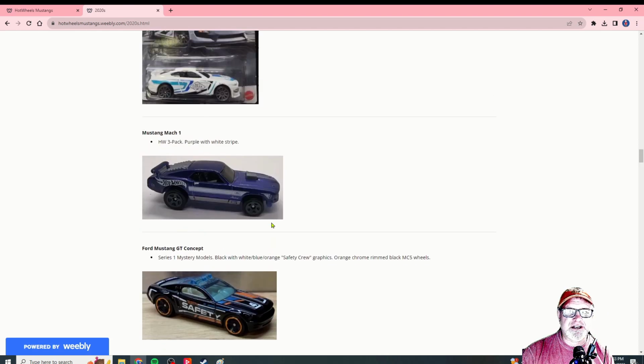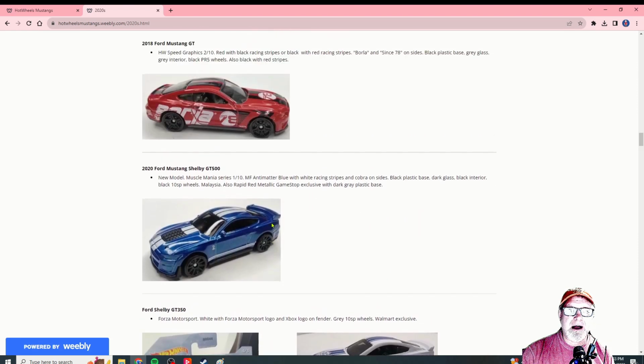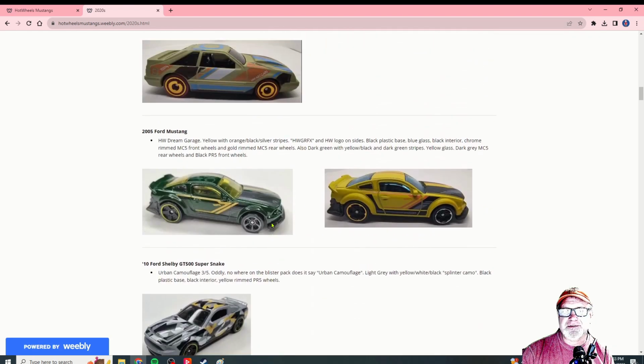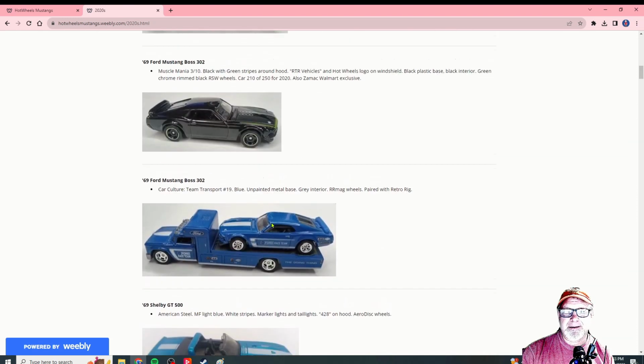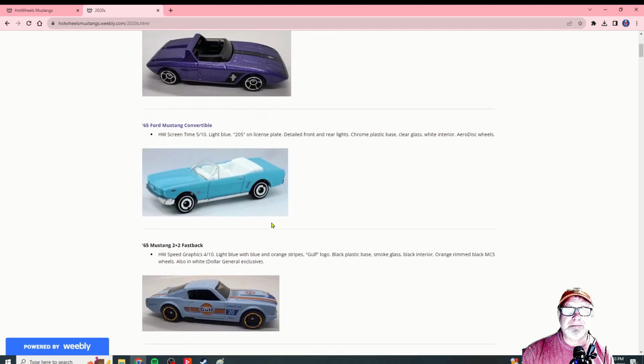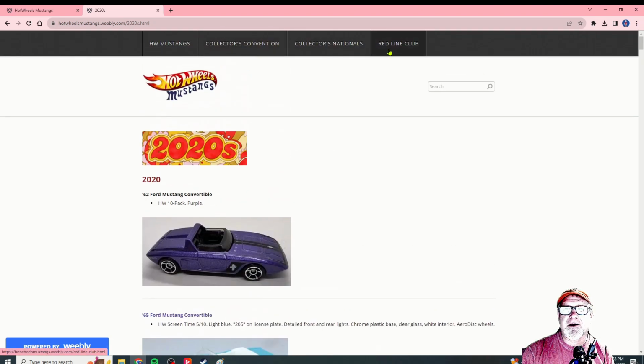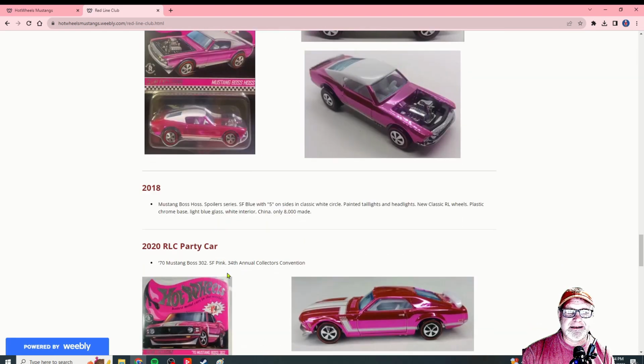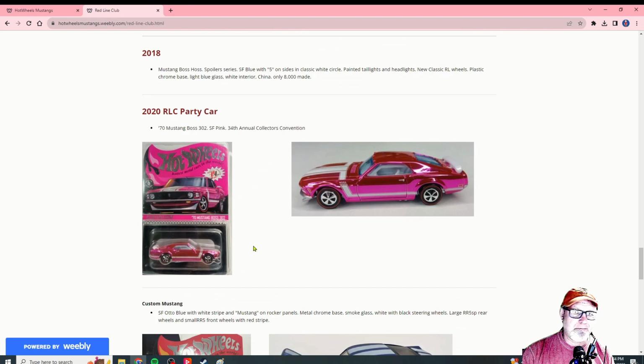And as is my tradition, I go through and choose my absolute must have favorite. And I already know where I'm going, just so you know. Some years it's tough to pick a favorite, but guess what? None of them are there. It's right here. So it is that bright pink 2020 special RLC party car from the canceled 2020 annual collectors convention. So this thing is amazing. It's like pink glass. It is so striking. That's my favorite for 2020.